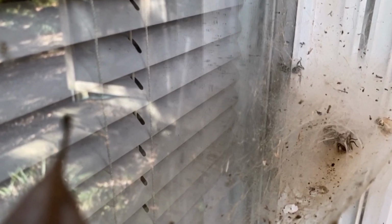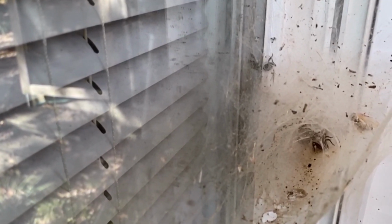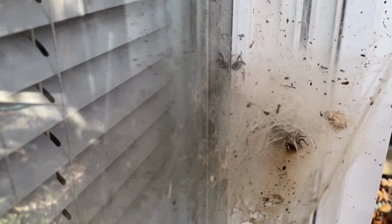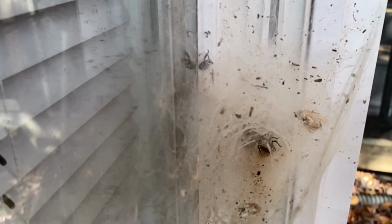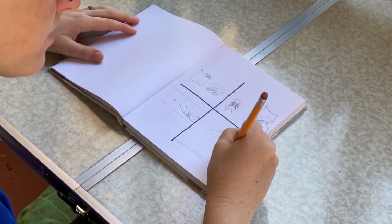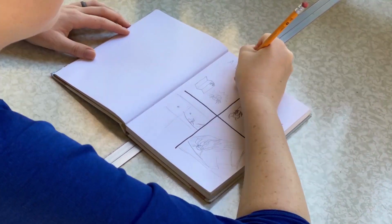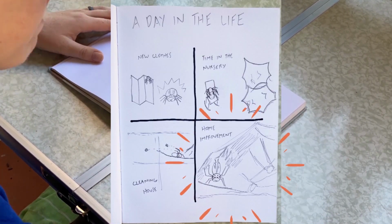Harvey's web used to be just a thin sheet of silk with a little funnel on one end, but it's gotten pretty complicated. Each time I see Harvey walk across her web, I notice that she's trailing a line of silk behind her. And after weeks of doing this, she's really extended her web. She's added lots of tunnels. It made me think of an addition to a building or a home improvement project. So that's what I did for my final panel.